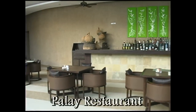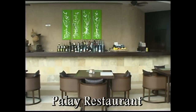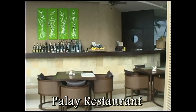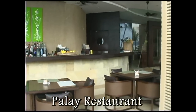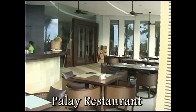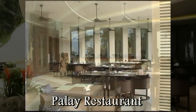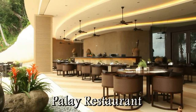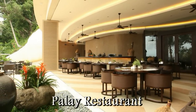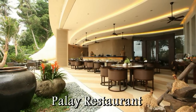This is the Palais restaurant located at the beachfront. This area can seat approximately anywhere from 50 to 100 persons for weddings and any type of special event that you would like to have. And again, it's at the beachfront, so the views from this area are going to be spectacular. Sunsets will be just phenomenal.